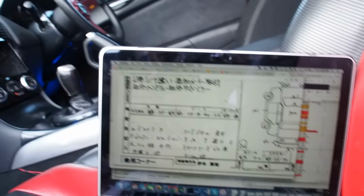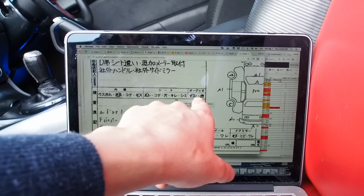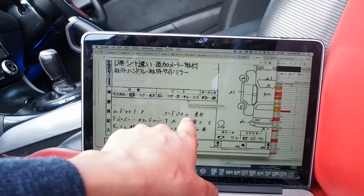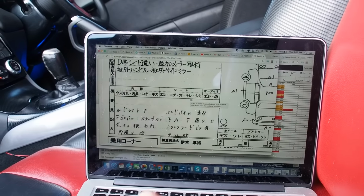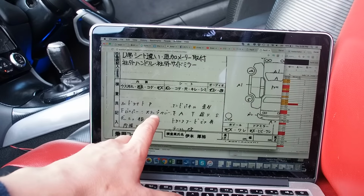Okay. Report: interior dirty and scratched. Seat wear, audio is missing. Headlights have paint peeling on them. End panel is dented. Front bumper bracket.